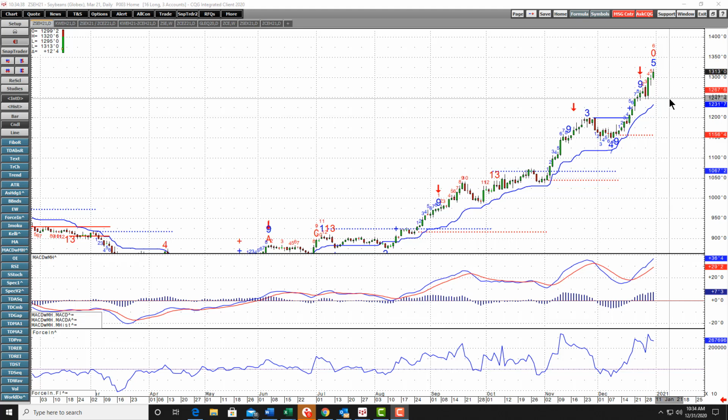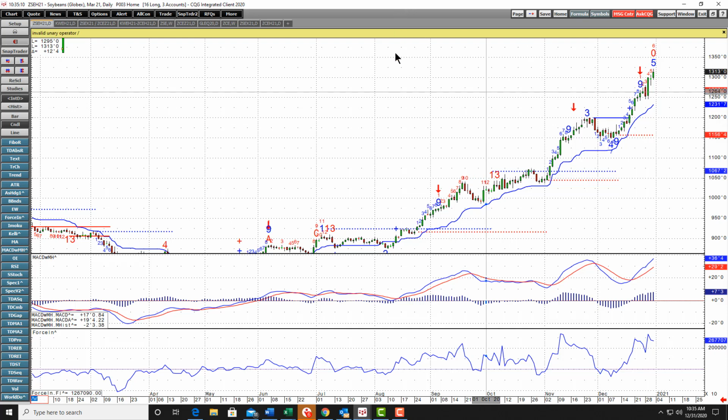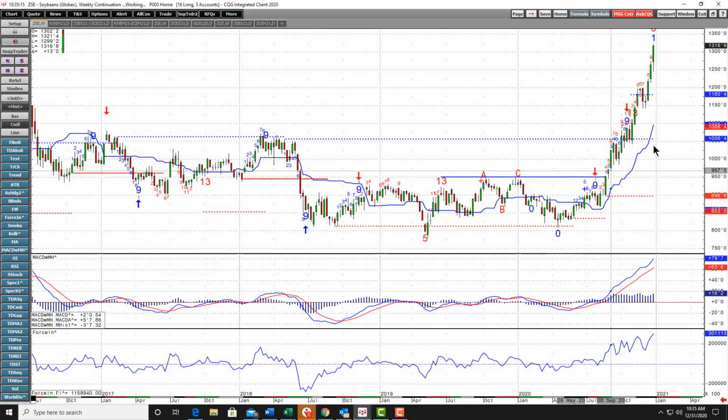So let's back out and look at what's happening on the weekly chart, because I see nothing here that would give me any pause whatsoever other than just to hold, because there's nothing here that looks like we might sell off. I just see nothing or any indicator that's suggesting a top is in place. Let's look at the weeklies and see if we can get some clarity there. Hold on. Okay, here's our weekly chart of beans.